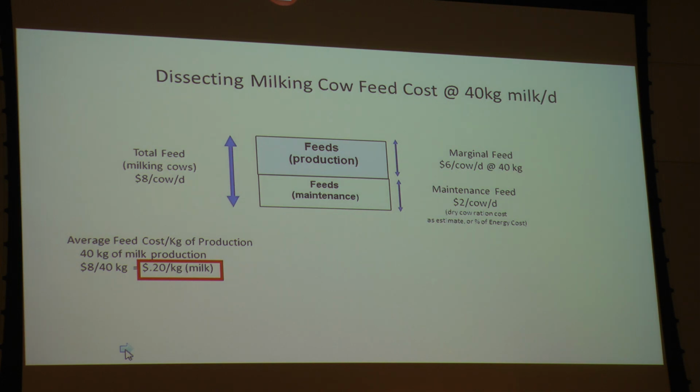Just to reiterate, when you're looking at milking feed costs, this looks at feed costs per a 40 kilogram cow. The key thing you want to do is partition feed cost into what goes into milk versus maintenance. This is probably the most common mistake I see in economic models. So here, if I look at feed costs, let's say it's costing $80 to feed this 40 kilogram cow. We can calculate an average feed cost per kilogram of production. It'll be about 20 cents per kilogram of milk. That's your average feed cost.